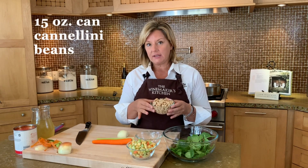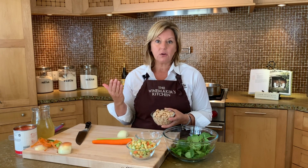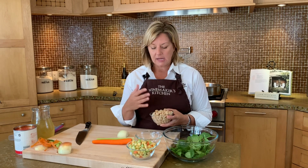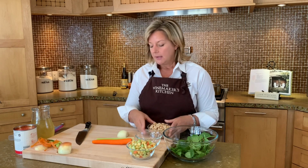I have a 15-ounce can of cannellini beans. These are white beans. They're great in this soup, but if you don't have these, you can substitute whatever bean you have on hand. Beans are a great source of protein. They're nice and hearty. Cannellini is great in this soup, but you could do kidney, you could do black beans, navy beans, pinto beans, whatever you have on hand. Just dig in your pantry and see what you got.